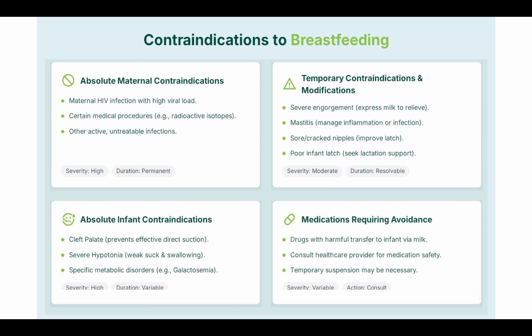Additionally, medications that can suppress milk production, such as certain estrogens, high-dose oral contraceptives, and bromocriptine, should be noted. Always consult with a healthcare provider regarding medication.